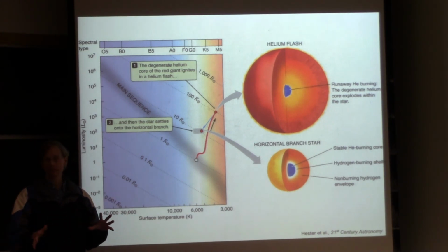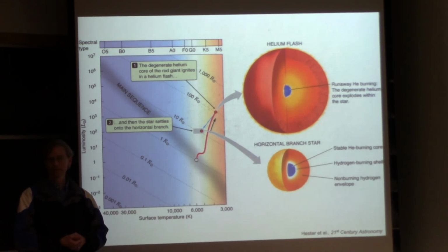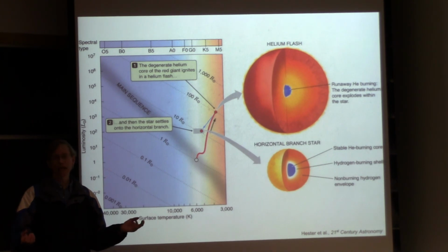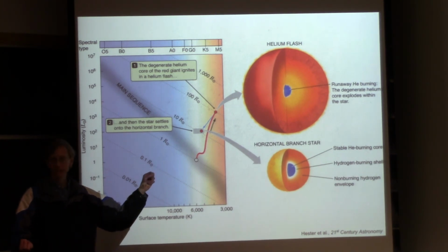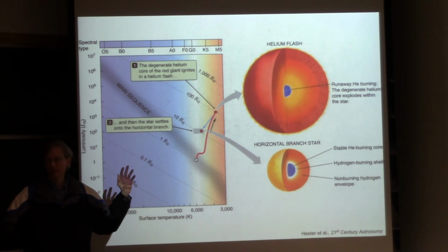You don't see anything from the outside because, remember, how long does it take for energy to get out of the sun's core out to the surface, roughly speaking? Yeah, hundreds of thousands, like a million years. The flash happens in a couple minutes' time. Not nearly enough time for those photons to get out to the surface. So from the outside, you don't see anything.